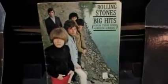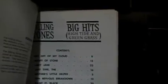This is sheet music from the Rolling Stones' Big Hits, High Tide and Green Grass. Same color photo on the front and the back as the album, and the inside has the same songs, and the inside pictures, we'll take a look at the inside picture, are pretty much the same as the inside pictures on the album. There's a picture of Brian, and we've got Charlie and Mick. Same pictures as the album, but this is the sheet music for Big Hits, High Tide and Green Grass.